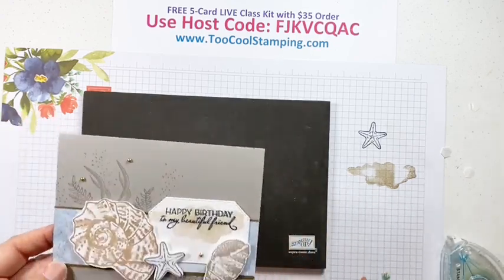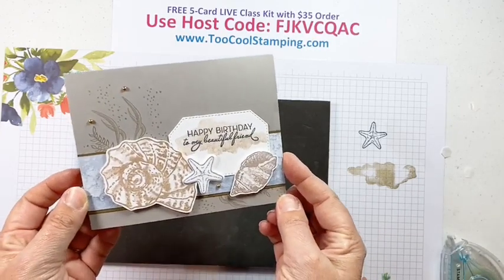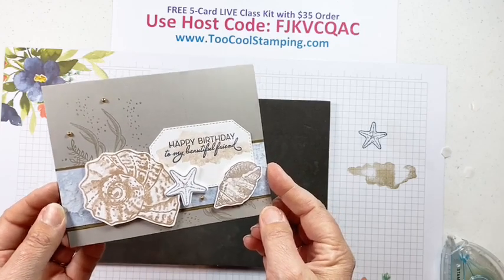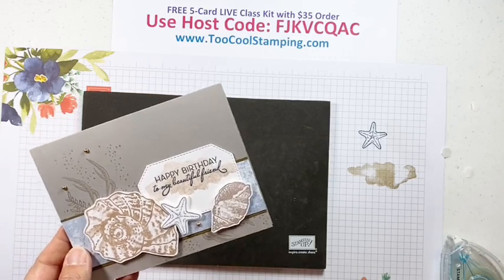You know what? I'm gonna show you the better version. The one that isn't messed up. So this is the one that I created, and hopefully you love that one as much as I do. I love all those neutral tones.